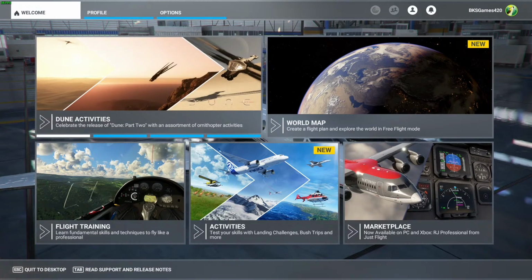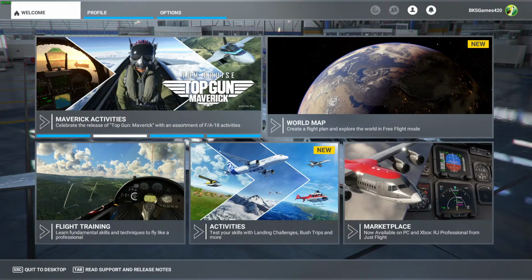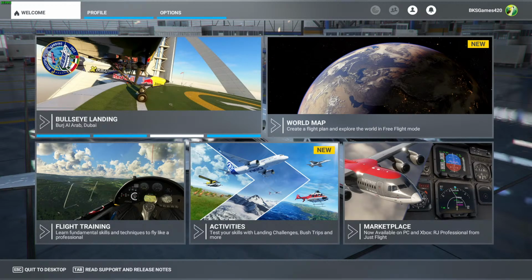Alright, good morning everyone. Here we are, Microsoft Flight Simulator. We got our NeoFly career episode number 61 going, and we're going to do another certification here. So we're going to get Class D certified in the Beechcraft King Air 350i. I haven't flown this one yet, so this is going to be all new.